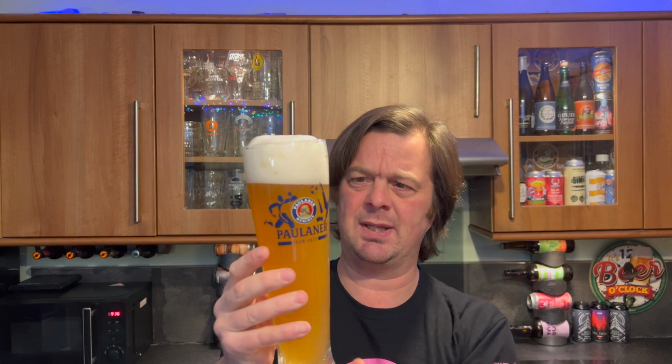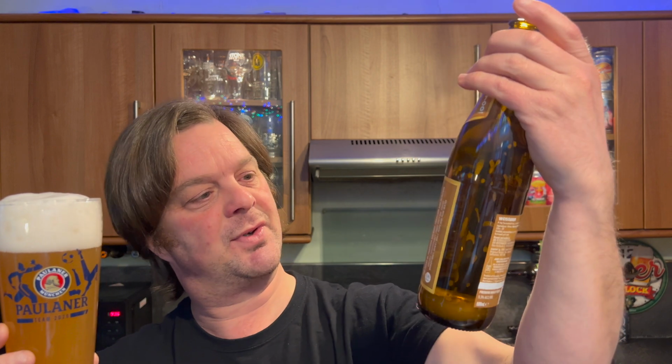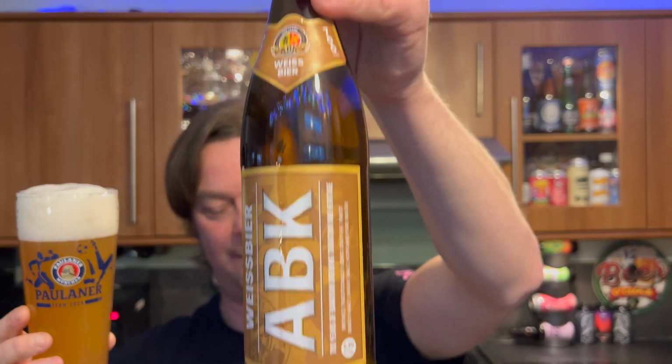I think we had a Helles lager and I think we had a Pilsner. It was a red label and a blue label beer we had from ABK back in 2021. So comment in the comments box, what beers did I try? Red or blue label beers? But we're on to the slightly yellow browny coloured label here with a Weissbier. So let's concentrate on this.